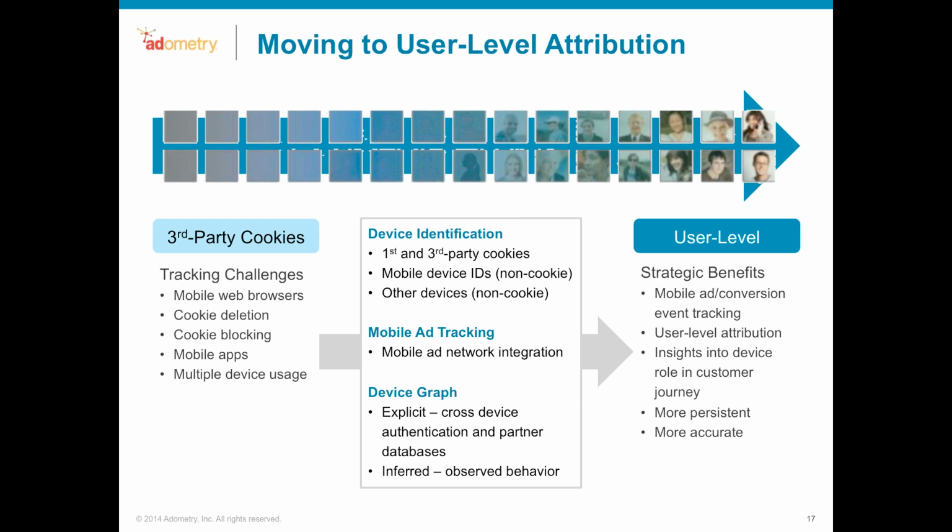So really bringing mobile and mobile conversion and ad tracking into it, insights into the device role. So having that view into what is the role of a smartphone in the customer journey? Does it primarily act as a converter, or is it a promoter, or is it an introducer? More persistent, so just consistent tracking over time and ultimately more accurate results. So exciting stuff going on here. A lot of companies working on solving these problems. It's one of those, I think, where it's still fairly early stages, but definitely we've made a lot of progress here, and I think we'll continue to see it evolve over time.